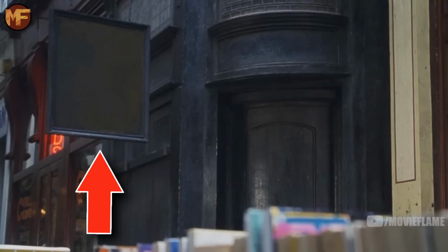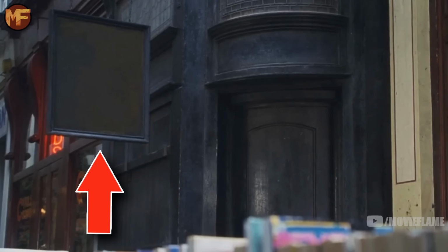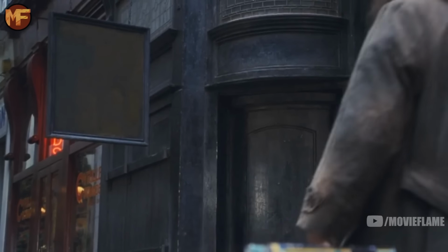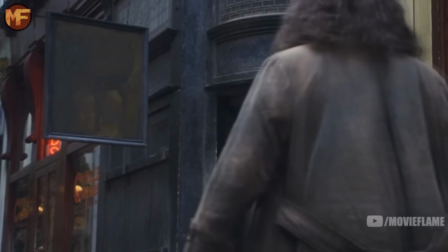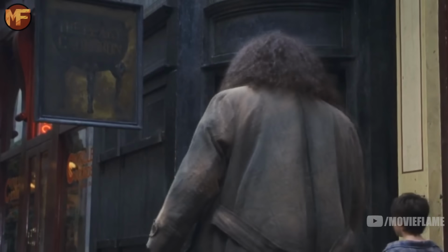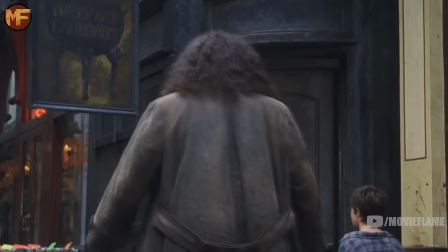The Leaky Cauldron sign is something I always admired from the filmmakers, because as they walk up to it, there's nothing on the sign, which matches up with what Harry said about muggles just passing it by, not even seeing it. But then as they get closer, the sign recognizes them as wizards and slowly reveals the logo of the pub.